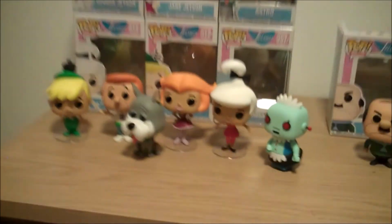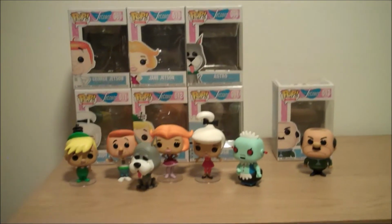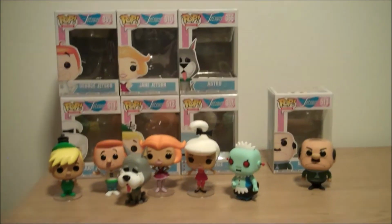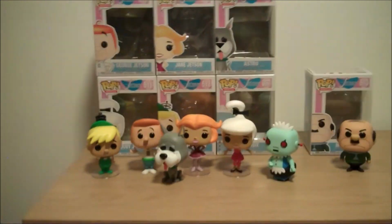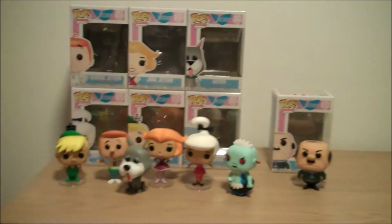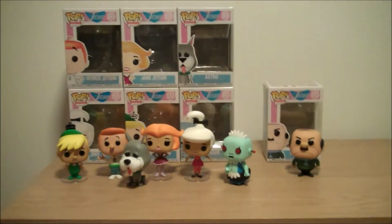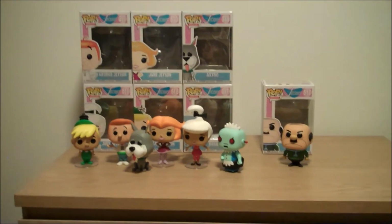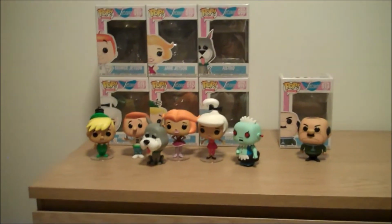They just did a phenomenal job with each and every one of these pops, and having this complete set, I truthfully do not think there are going to be any more. I mean, if they made a Mr. Orbit or a Max or even an Orbity or maybe even some characters from a movie, I don't know if I would really want to get my hands on them. But I will say, if they decided to maybe make George in his car, I would seriously consider it.